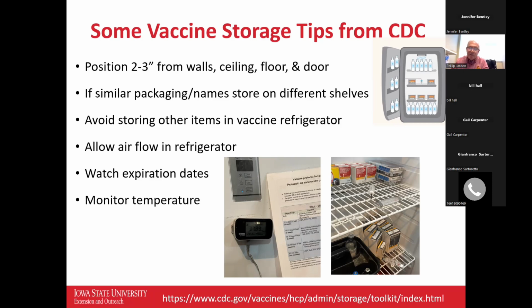Each vaccine is a little bit different on what they suggest, but it's usually somewhere in the order of 35 to 36 degrees Fahrenheit or 36 to 46, somewhere in that range. Third, freezing is a real problem for vaccines. It can alter the vaccine and make it more reactive, which might cause more reactions.